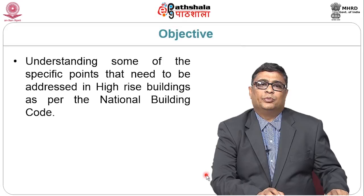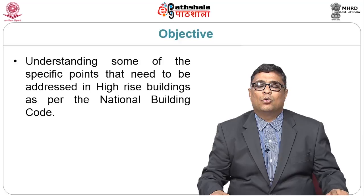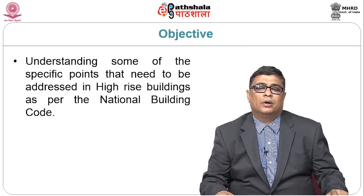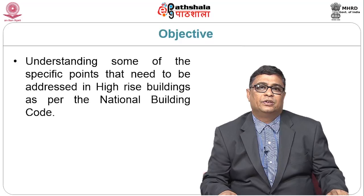First thing we will see is that the objective is to understand some of the specific points that need to be addressed in high-rise buildings as per the National Building Code. So, all the points which we look at in this section will be based on what is specified in the National Building Code. That is a very important document, the reference point for us to look at all the safety features for high-rise buildings.